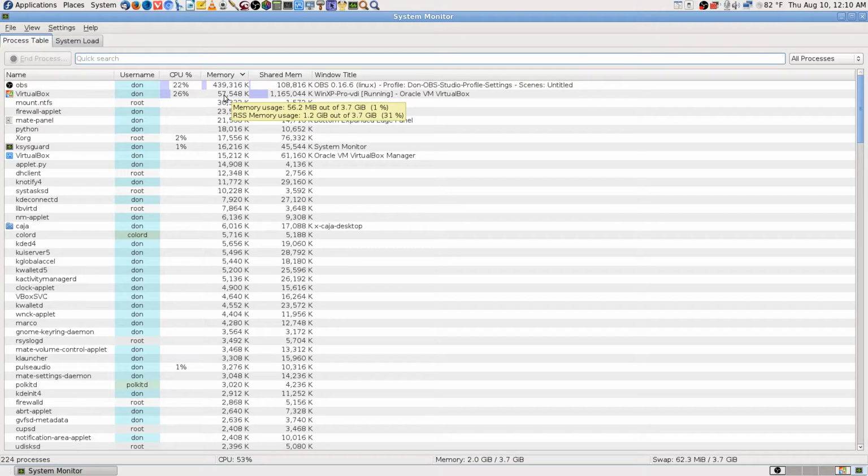What's being used right now is by VirtualBox. Well, VirtualBox is using 57 megabytes. I know that Windows XP is not using another 1.1 gig of memory. It doesn't need that. It's probably using maybe 300 megabytes right now. And then OBS Studio says it's using 429 megabytes, and then the shared part 106. Of course, I have 4 gigs, so 3.7 gig of usable memory, because it's got onboard video. So anyway, as long as it's working.